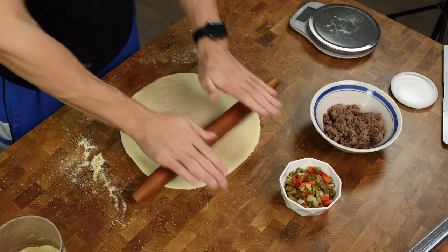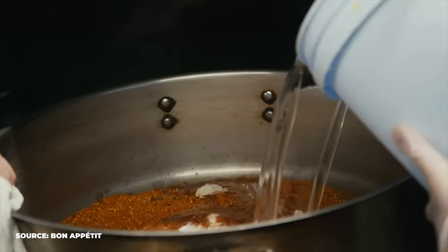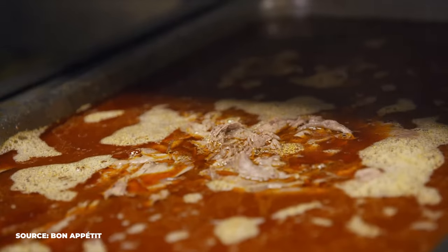For those of you that don't know what Italian beef is, it's essentially roast beef in au jus, but it's different than a French dip au jus. They use different spices and ingredients that go into the actual beef stock or beef broth, whatever you want to call it.